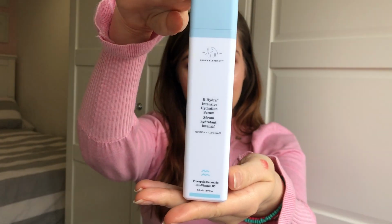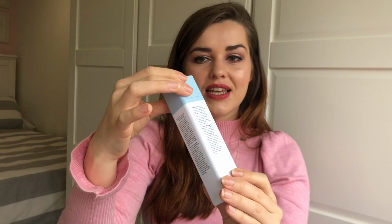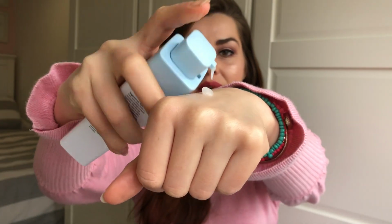And then we have, so this is the Intense Hydration Serum, which you can see here. This contains pineapple ceramides and pro-vitamin B5. This is what it looks like when it comes out. This is their version of a hyaluronic acid, you could say. So this is designed to lock in moisture. It's designed to give you a lovely dewy glow, help with any dryness that you have.